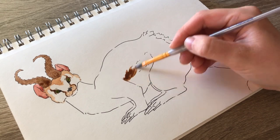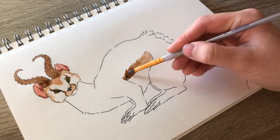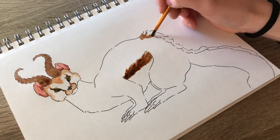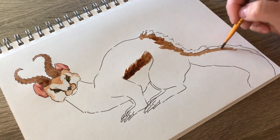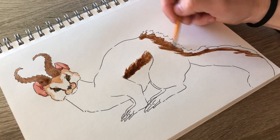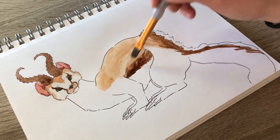Now, when it came to the coat, this took me some trial and error. I wanted the effect of fading and darkening to the tips, and I think it looks fine. It doesn't really look like fur, I guess. Maybe it's because I was in a rush. Maybe it's because I don't know how to use watercolor. Who knows?